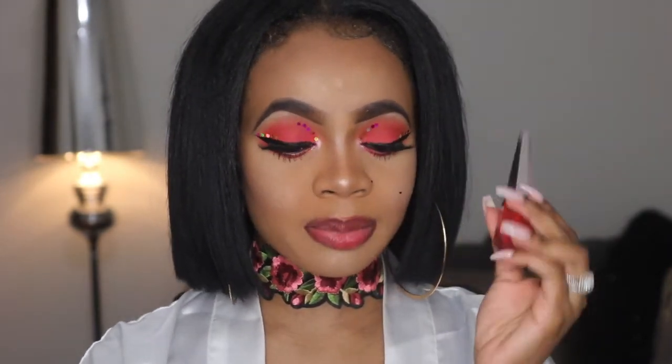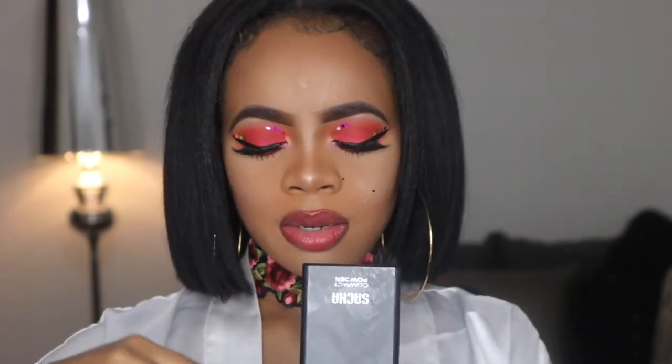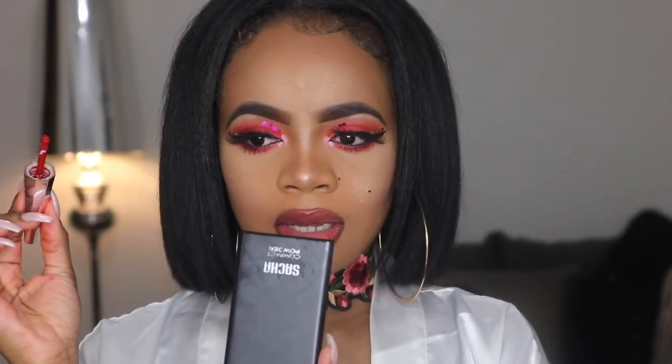First of all, this packaging is just amazing. It's a glass bottle, and when you open it, the wand is just like, I don't know if you guys can tell. Let me turn it to the side so that you guys can see it. So pretty, and you only have to dip into it once. One dip can coat your entire lips.